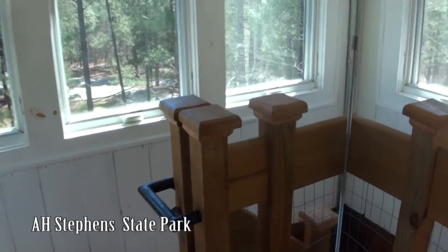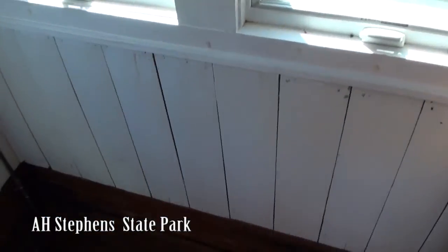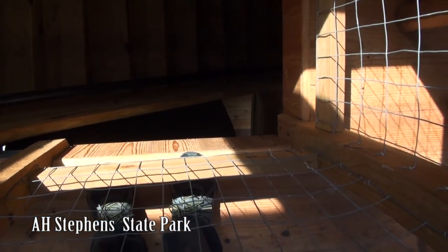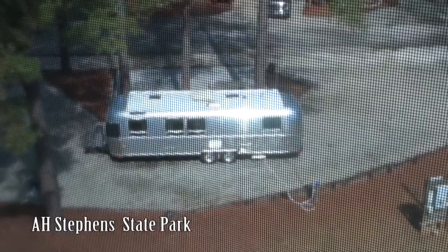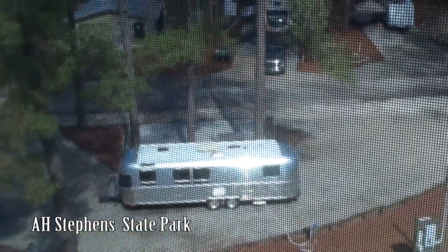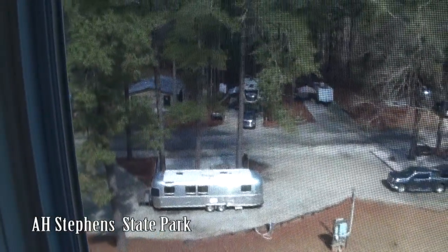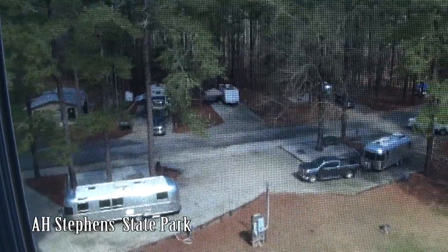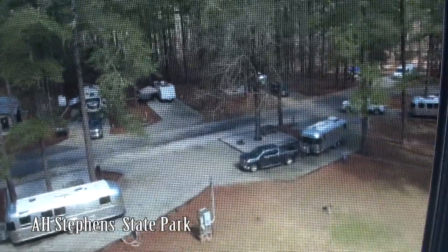And then as you look down, just the next floor is, as you can see down there, the top of the water tank right there. This is just a fabulous view from up here. I've been at this campground before, about 3 years ago, and just didn't realize what a view you could get from this tower.